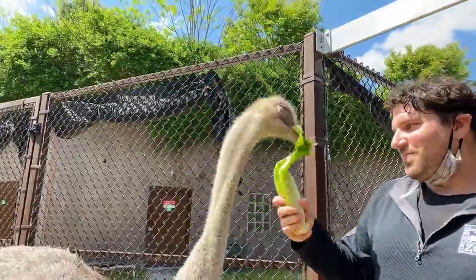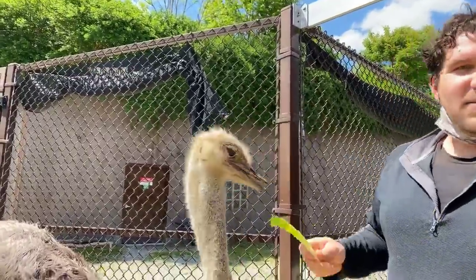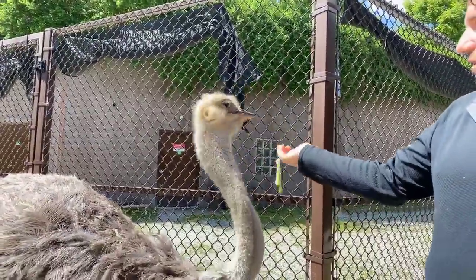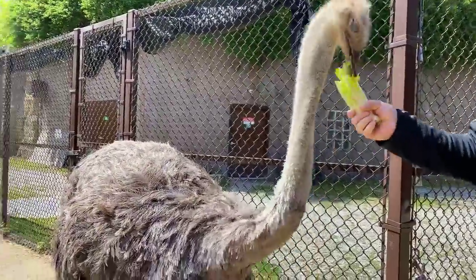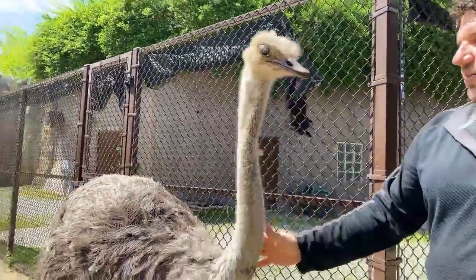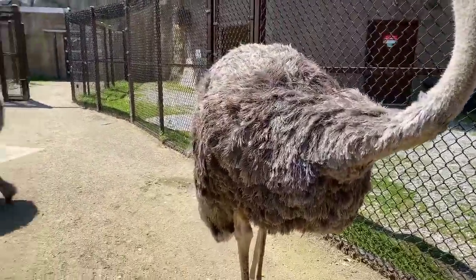And Ruth asked, how long do they live? These guys can live to be about 30 normally. Some have gotten closer to 40, but I would say late 20s, around 30s. That's a very good average for them. So these guys are still pretty young. They're only 12.